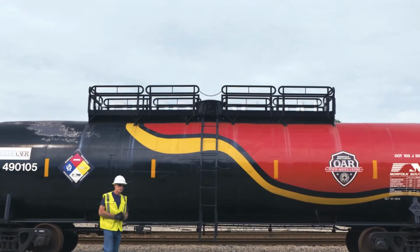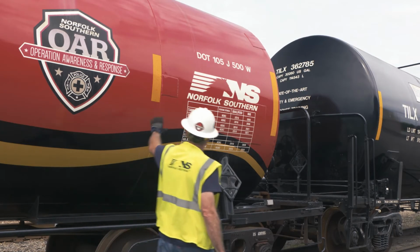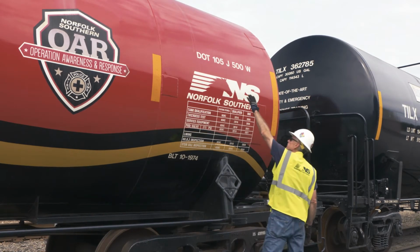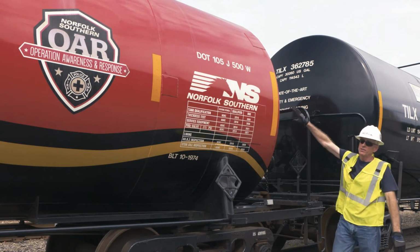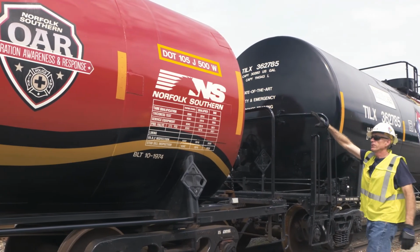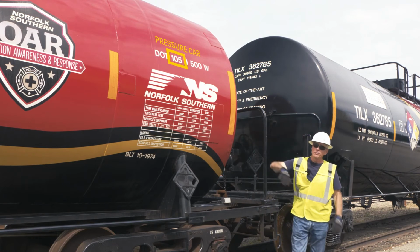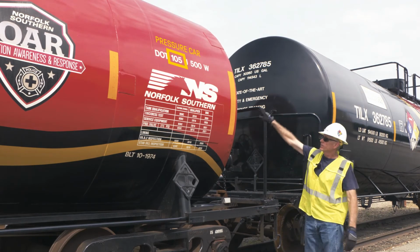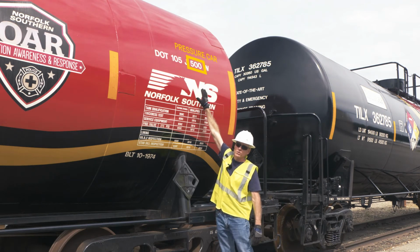Now let's talk about pressure cars. Again, if you look at the tank car from the side, look on the right-hand side here. Look for the specification stencil and qualification stencil. In this case, you got a DOT 105J 500W. It tells the approval agency's Department of Transportation. 105 tells you it's a pressure car. If you don't remember the stencils, look at the second number. If this number is over 100, it's a pressure car.